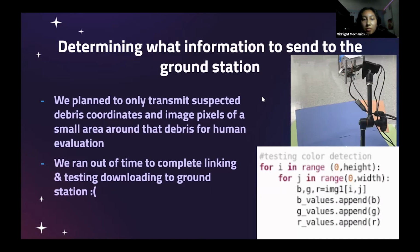And as previously mentioned, we've created a code that will help us sift through all the data to maximize efficiency instead of sending pictures of empty ocean or unhelpful data. So we plan to send exact coordinates and image pixels down to the ground station to identify exact patches of plastic debris. Unfortunately, we did not have the opportunity to complete testing and linking down to the ground station.